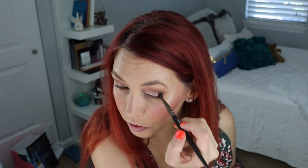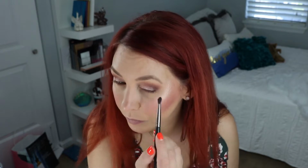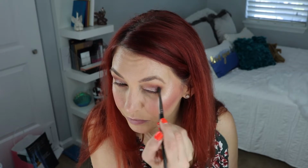This palette is building nicely on itself. Like, the colors don't go on as intense as they look in the palette, but they do build on themselves. So you can layer them and get the color eventually to build up. I'm used to Natasha Denona, where you go in with it and that's the color you're gonna get. You can blend it out and they look beautiful right out the gate. Which isn't a knock on this palette, it's just, if you were newer into makeup and you were concerned about going too dark too fast, this would be a good palette to have. But if you're used to doing darker colors right out the gate, then this might be, I don't know, more work.